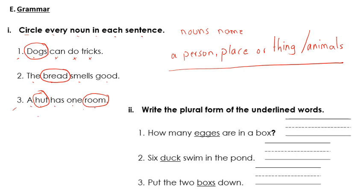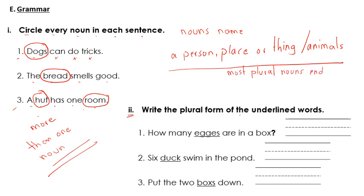Okay, so be careful. Some sentences may have more than one noun. Okay, so this is an important note. Moving on, write the plural form of the underlined words. Keep in mind that most plural nouns end with s or in s.